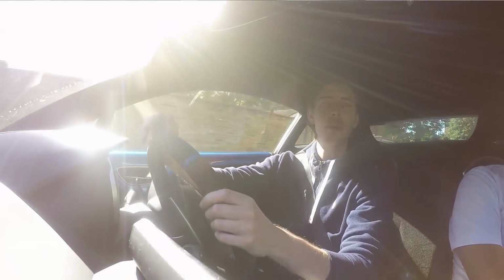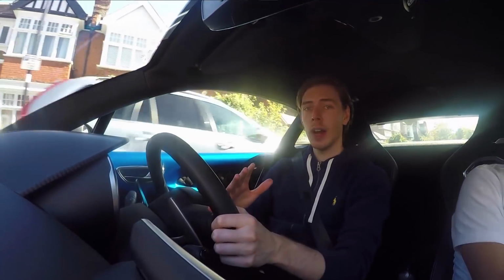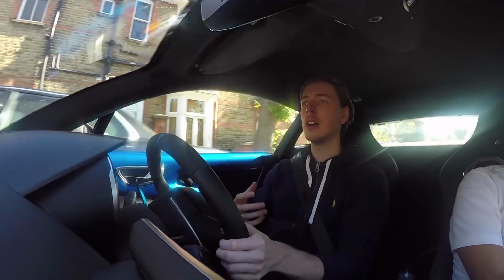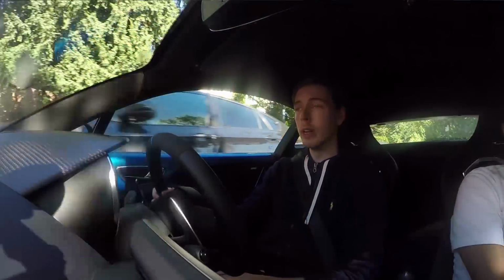I'll do a little comparison between the valve closed and open. There's a button on the steering wheel just here. If we press that, we go into sport. Sport brings the revs up just a little bit, and it also opens the valve on the exhaust. It also tightens the suspension, which on this car is fitted with double wishbones at the front and the rear.